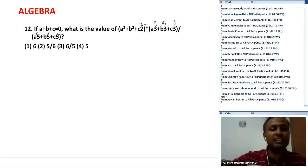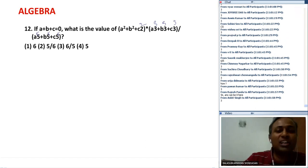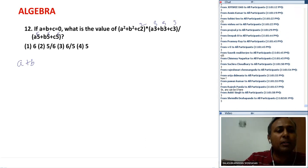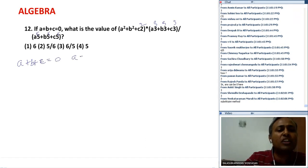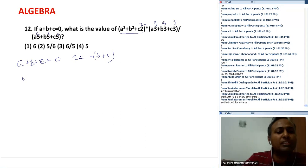So how does this work? This is just a lot of donkey work because I know A plus B plus C equal to 0 means A equals minus of B plus C. So this is where I start, which means A square plus B square plus C square is minus of B plus C the whole square. It means it's B square plus C square plus 2BC plus B square plus C square, which means it is twice B square plus C square plus BC.